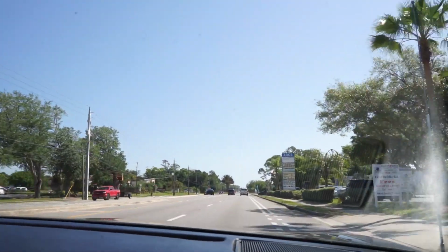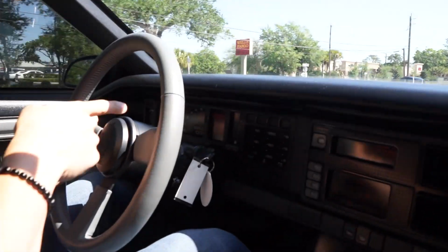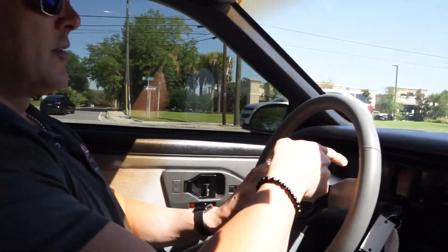Well, 60. Coming down now. Coming up on a pickup truck too, so.